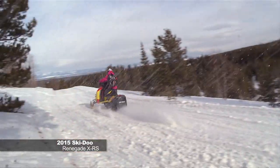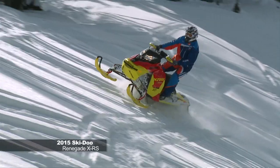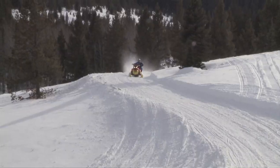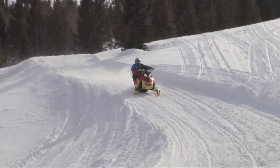Skidoo has the 800 E-Tech in there for a reason. That is the bomb. That thing pulls so hard, it's so smooth, it sips oil, it sips fuel, it meets emissions. It's reliable, it has been for years, and produces a lot of power.